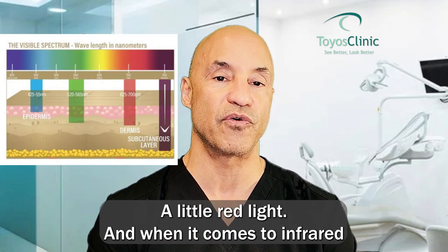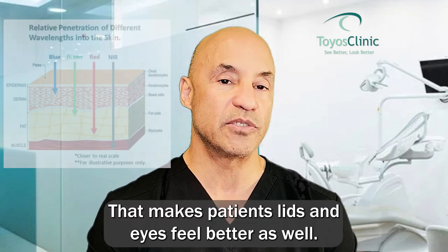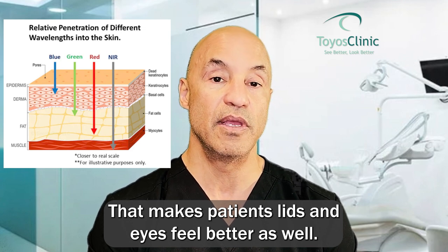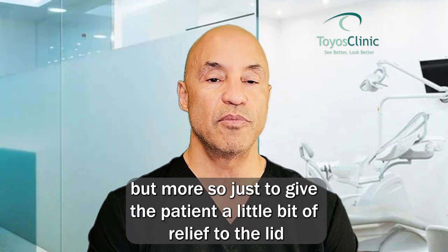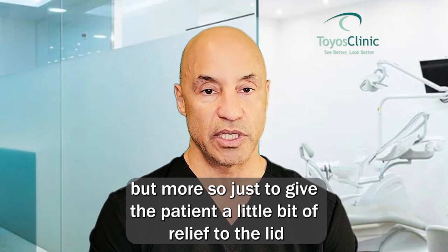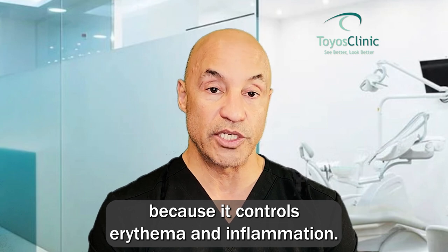And when it comes to infrared, light penetrates a little bit deeper. That makes patients' lids and eyes feel better as well. Maybe not so much in terms of photobiomodulating the cells of the meibomian gland, but more so just to give the patient a little bit of relief to the lid because it controls erythema and inflammation.